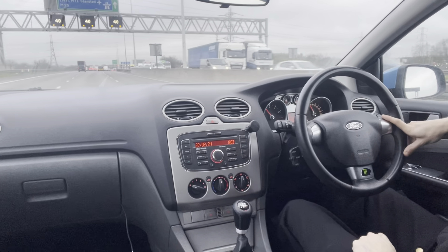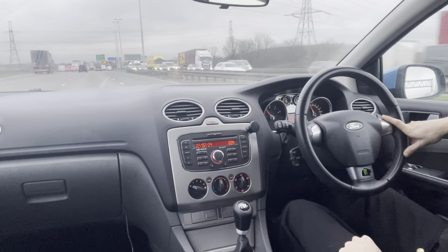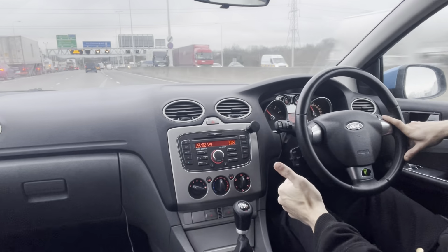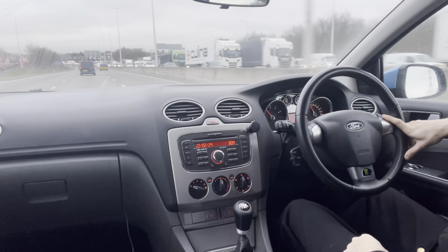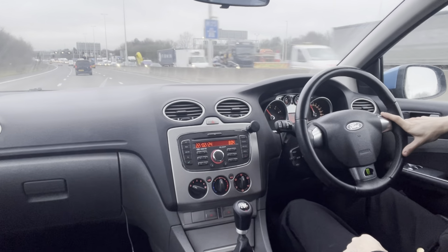So if anyone tells you that both tunnels are the same, no. But if you do use the tunnel on a regular basis, get yourself a Dart Tag. Save yourself 50p a journey, £1 a day, because you've probably got to come home over it. And you haven't got to worry about getting any stupid fines.